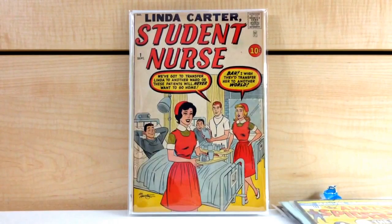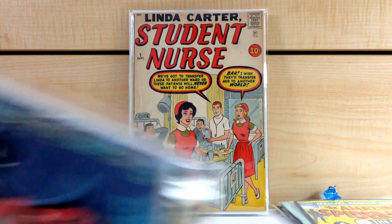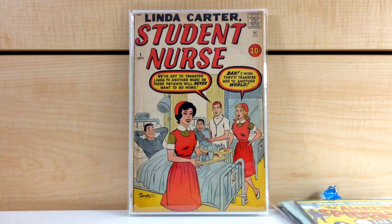I would like to give the bro price, but I need to recoup $1,300. Now, I'm not going to get it with just these books alone, but I got to start somewhere. All right, so, yeah.